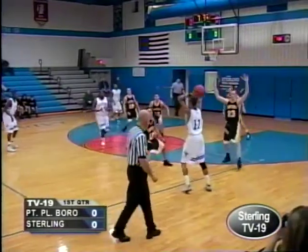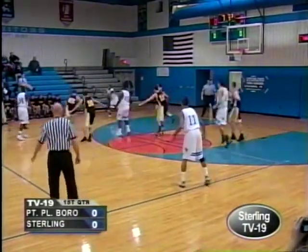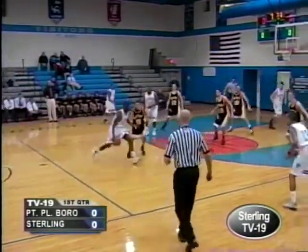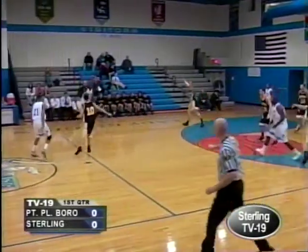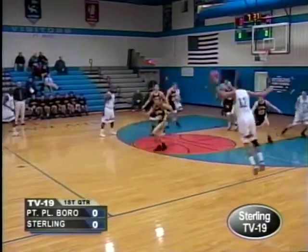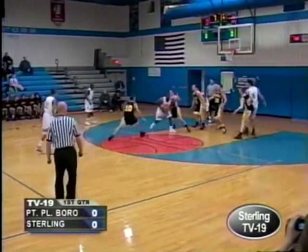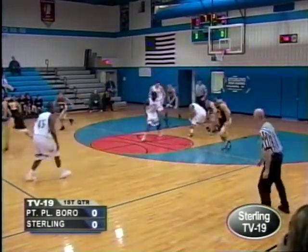Guys are warming up, just seeing how they play. Trying to get used to it. Mike swings back out to Jared. And Hassan back out to Mike. Hassan drives in. And it just rolls out. Oh, man.